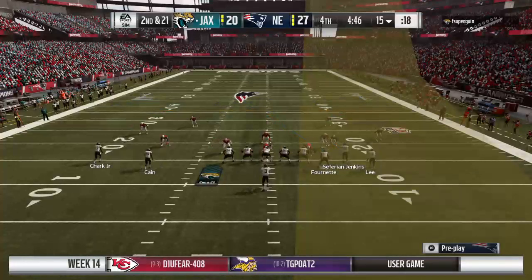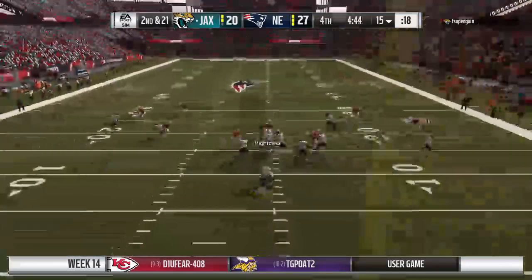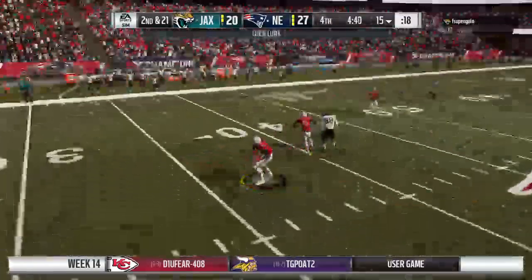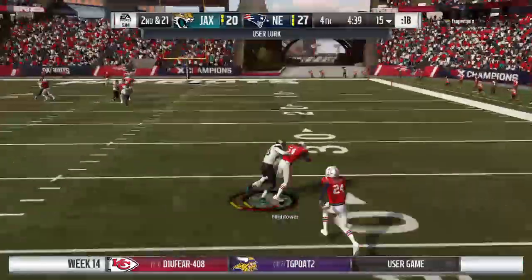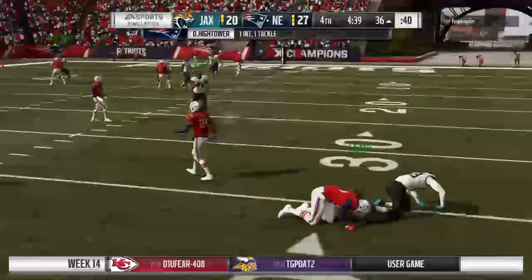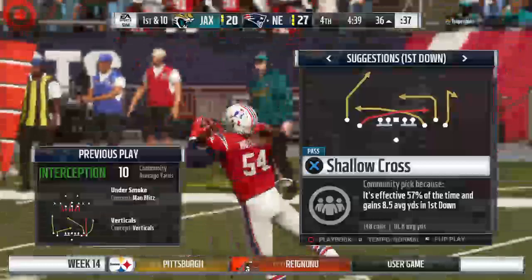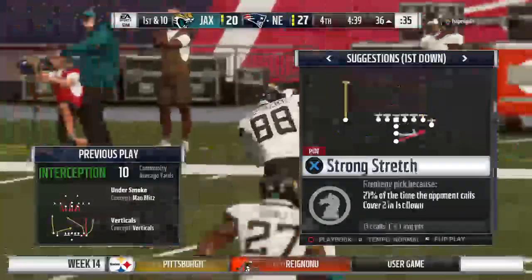Watch it now! From the shotgun, it's Rosen. And he's going to be intercepted a 3rd time. Picked off by Dante Hightower. And they take possession of the football and have it at the 36-yard line.